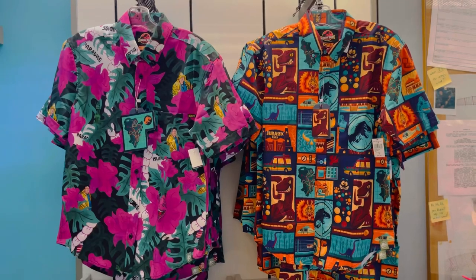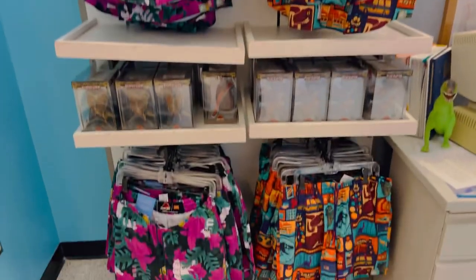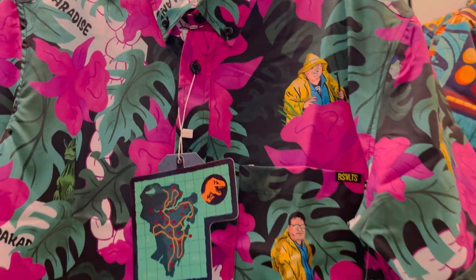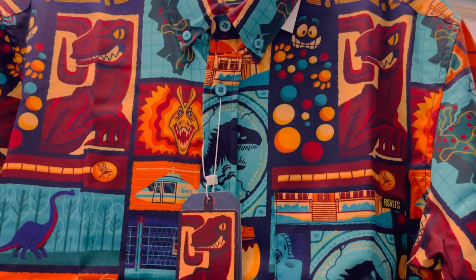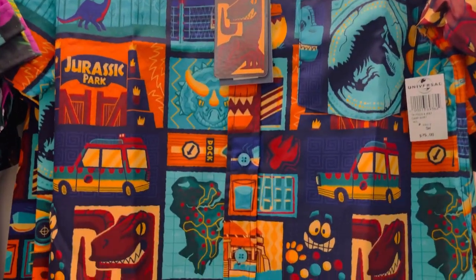And here we have some clothes. I actually love the vibrant and the colorful aspects of these little outfits here. And they're so colorful and they have such cool patterns on them. I think they're incredible. I'm kind of a fan of this one right here. It has the little DNA figure and I just love how the colors pop.